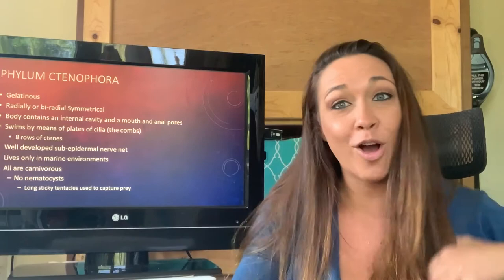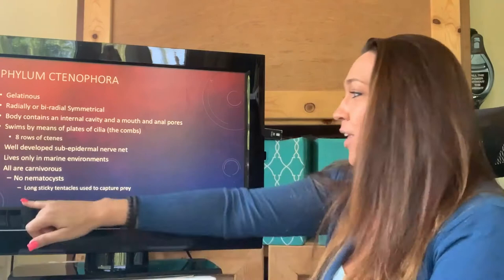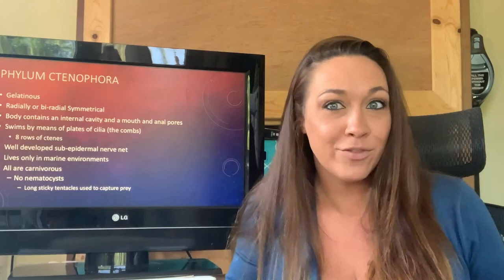These guys are just swimming around, and if you're the class Tentaculata, you've got tentacles that are just kind of floating out there, and if they feel something, then they're going to pull you in and eat you. So again, this is with their long, sticky tentacles. If you're in the class Nuda, obviously you don't have tentacles, because Nuda means no tentacles.